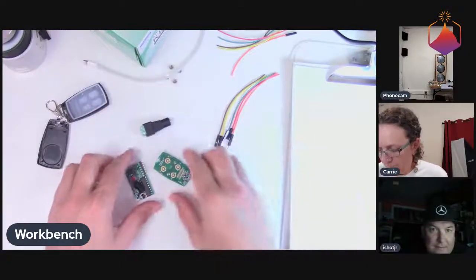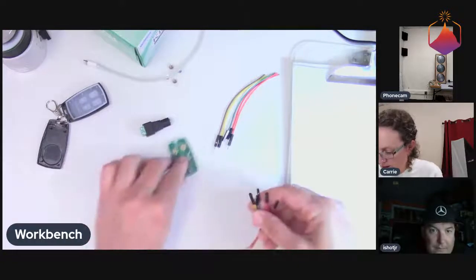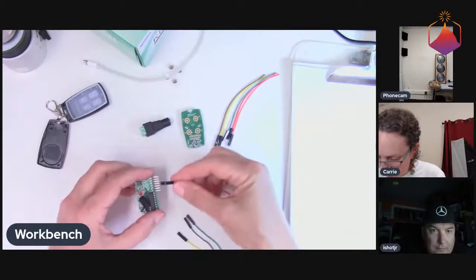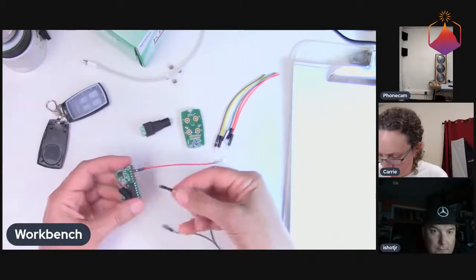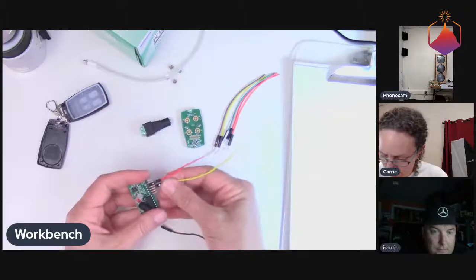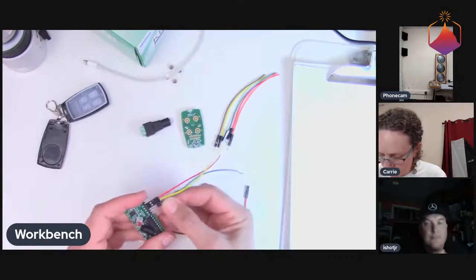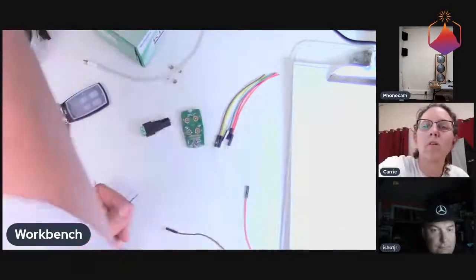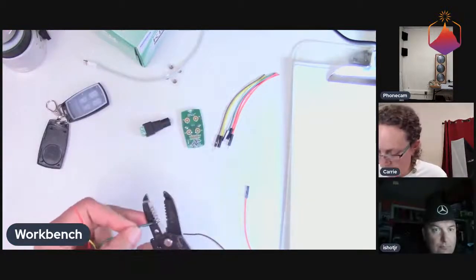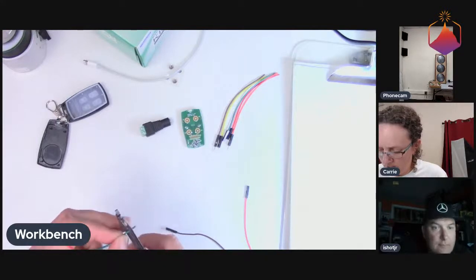All right, so what we will do here is D1, D2, red, yellow, green. And these guys just enough to be able to put into one of those small terminal blocks.